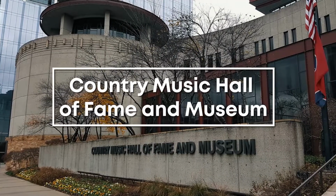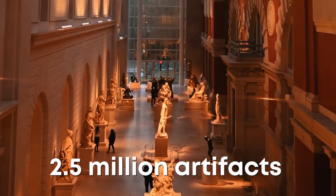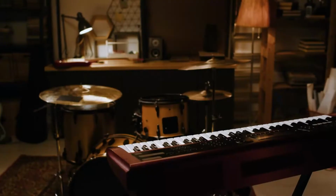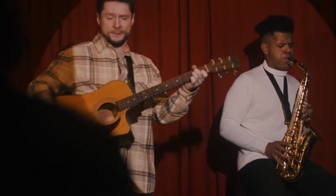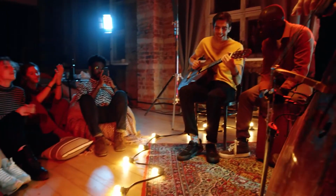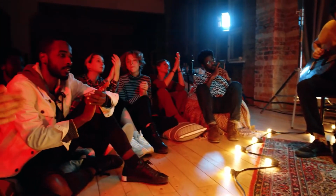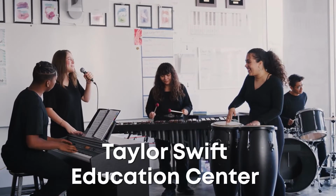4. Country Music Hall of Fame and Museum. Packed with 2.5 million artifacts and tons of interactive exhibits, the Country Music Hall of Fame and Museum lets you learn all about the history of country music. That might not sound too interesting for kids at first, but reviews suggest older kids love seeing the exhibits and exploring the building. There's even a Taylor Swift education center to help children immerse themselves in music.